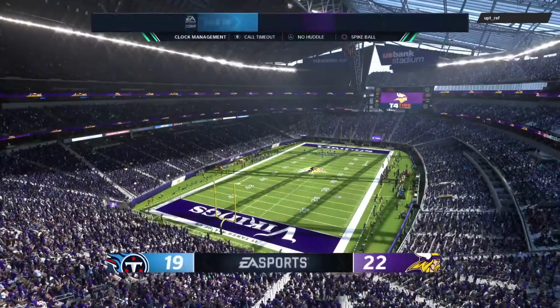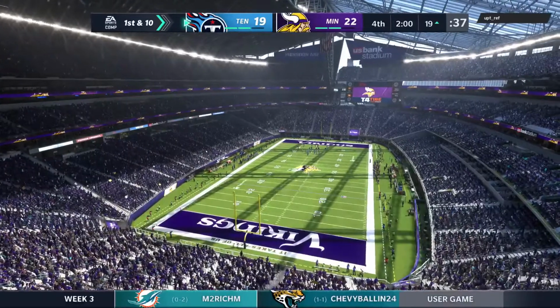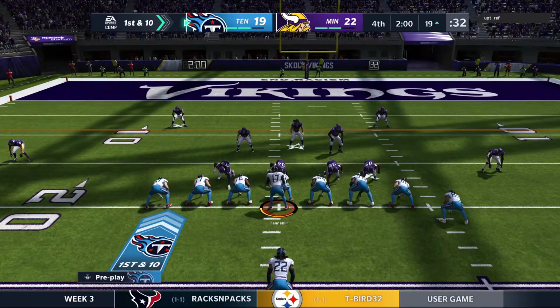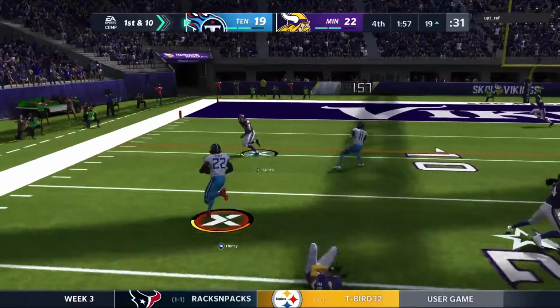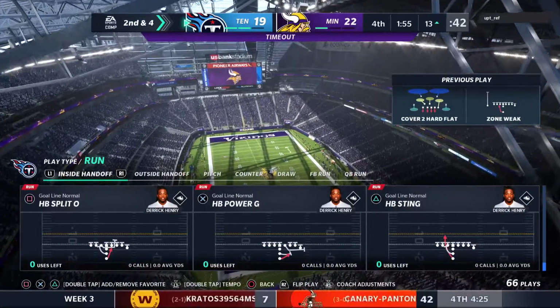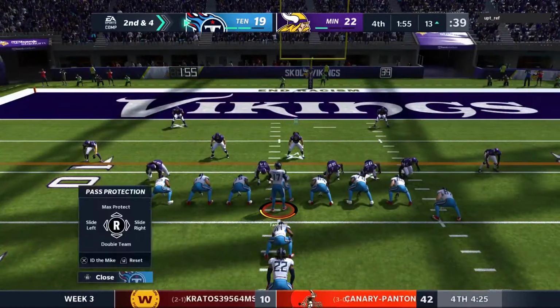Three points separating these two sides with 2 minutes left to go in the 4th. So the Titans in possession of the football here as we get you reset. And let's see what they've come up with offensively after having time to talk it over. And they'll bring him down at the 13-yard line. So fresh out of the 2-minute warning, and here's another timeout taken with 1:55 remaining.